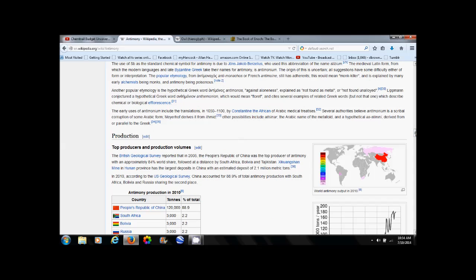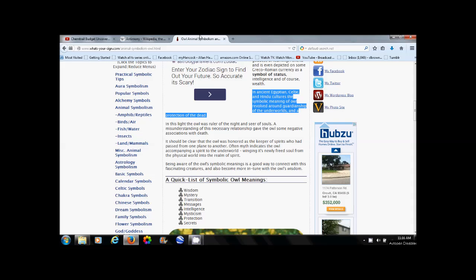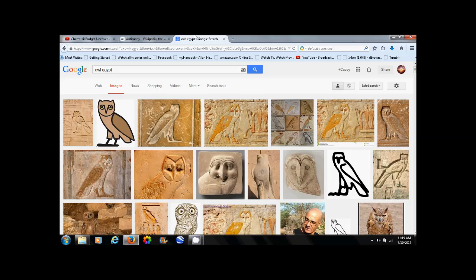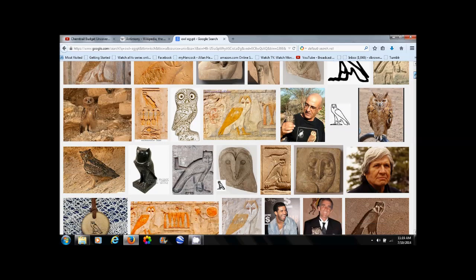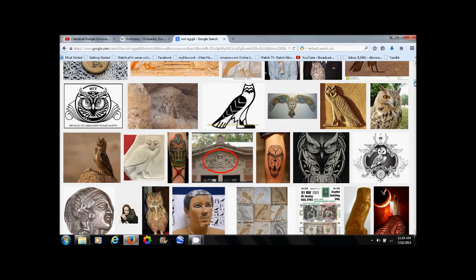Let's take a closer look at this hieroglyph. It is seen here as the hieroglyph for antimony, which is eyeshadow. In ancient Egypt, the symbol meaning of the owl revolved around the guardianship of the underworlds and a protection of the dead. And here are some of the images from the hieroglyphs in ancient Egypt of the owls. And it is pretty prominent. Again, protector of the dead.